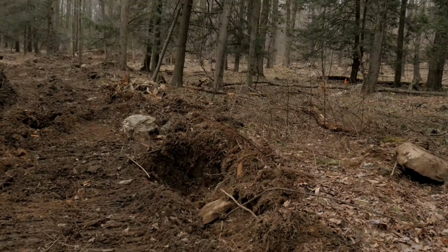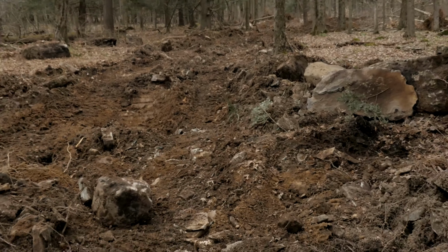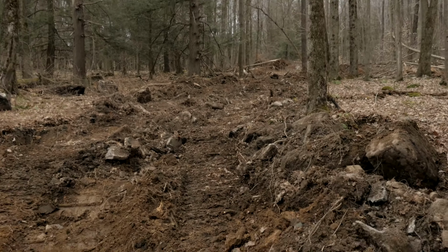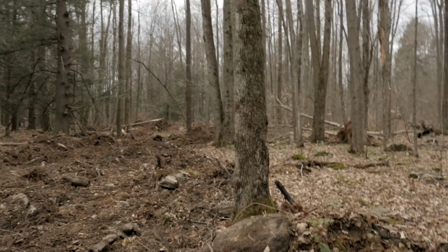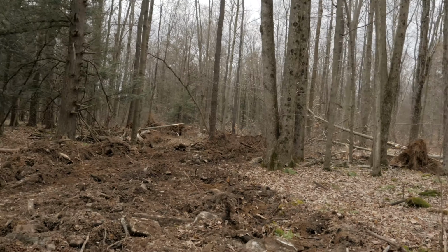But yeah, you can see the progress we made. I mean, we're walking smooth, kinda, except for the little bumps and valleys. I got some craters I still have to fill in, but that'll happen when we're doing our grading.